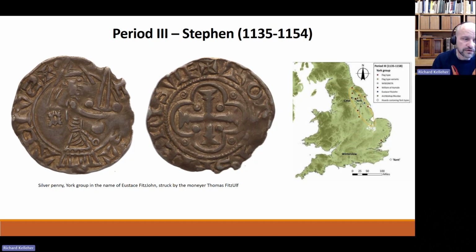One type, attributed to Eustace Fitzjohn, bears the standing figure of a knight with a drawn sword. And both royal and baronial types are known from the region, suggesting die cutters working outside of direct political allegiance. The single finds are dominated by the flag type and its varieties, most of which have been found in Yorkshire and the northeast. They're really interesting sites.